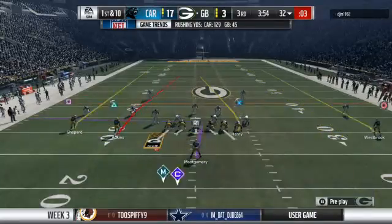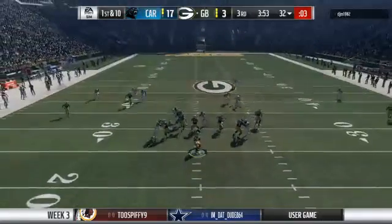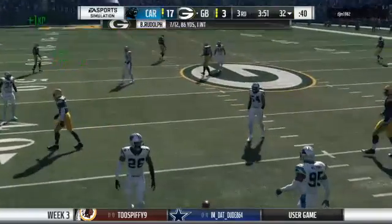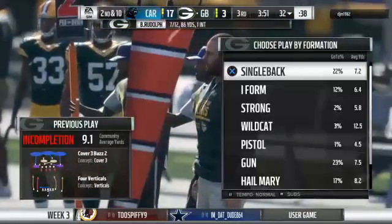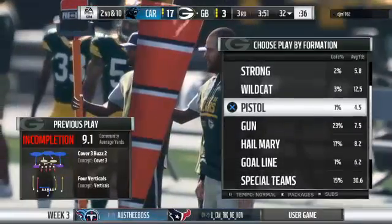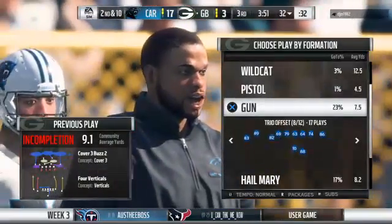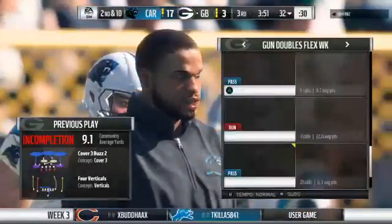And the play clock's running down. Trying to shake off the interception. He'll look to throw. Oh, nearly a disaster there on the check down. But they'll get it back. I think someone's going to get into QB1's ear when he gets to the sideline. Already thrown an interception. That one should have been picked.